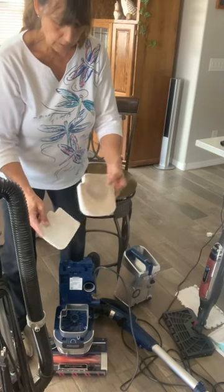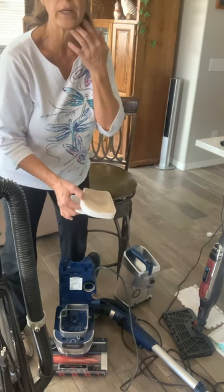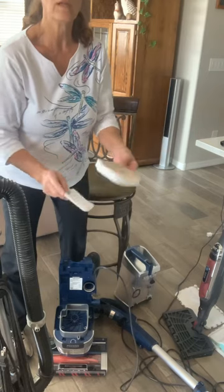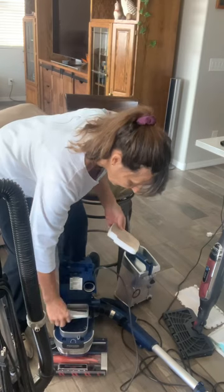I just love Sharks. I do mine with Dawn dish soap. I run it under the sink and I wash it and then I let it dry for 24 hours. You never want to put a wet filter into your vacuum. Always make sure that it's completely dry.